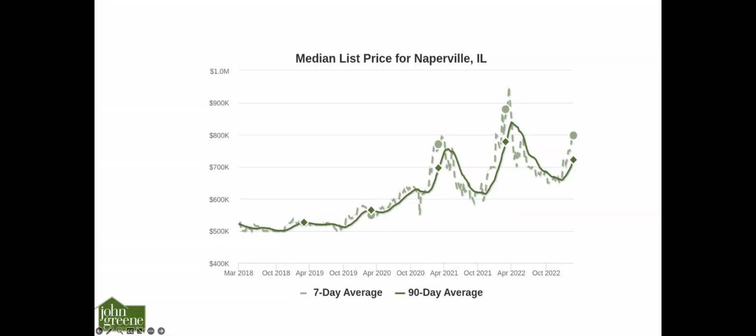Here's a quick update for pricing. We're using local data for Naperville as a proxy, and I found this week's median list price data pretty insightful. This is a good leading indicator for us as well, especially that dotted line, because that's the 7-day moving average and a really good insight into the current brains of sellers and their agents on where to price into the market at this moment.